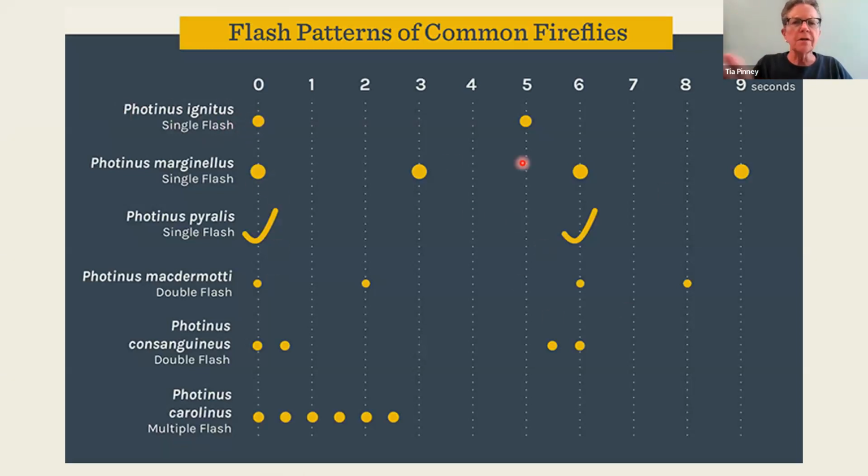Don't be concerned about the color. The color here has nothing to do with the species. I think this is an unfortunate media choice because it looks like a Pyractomena flash color, but in fact, all of these are Photinus, which should be yellow-green. So the Photinus, 4 or 5 seconds, another flash, a single flash, 4 or 5 seconds.